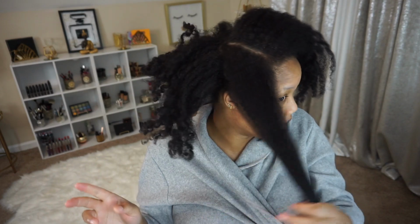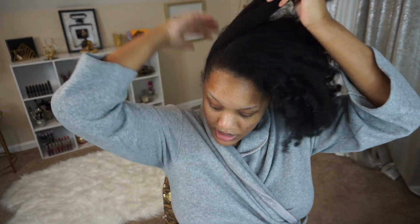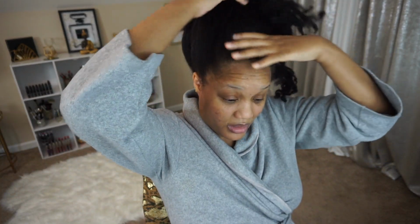I don't know what I want to do. I was gonna do a low ponytail, but I changed my mind that fast. I'm not doing that. So I think I might just put it up in a bun. I got some hair right here. I don't know if I want to. Gosh, I don't know. However I do my hair right now, this is what it's going to be for the rest of the week, because I'm not doing my hair in the middle of the week.